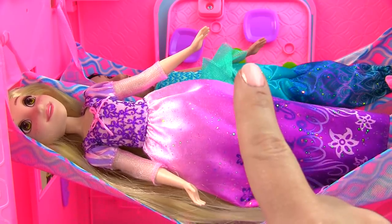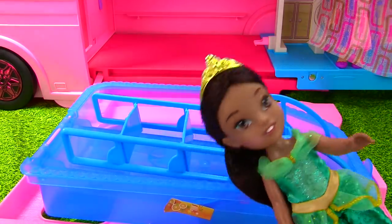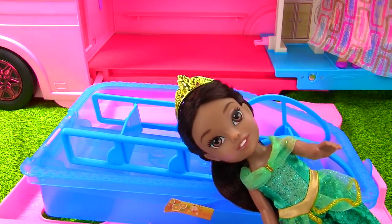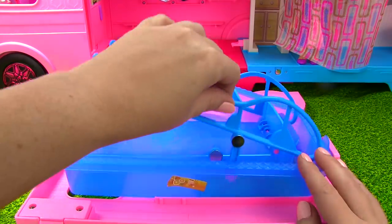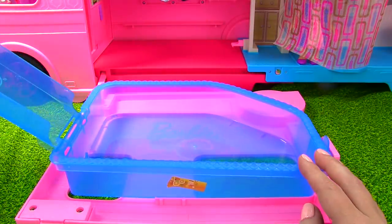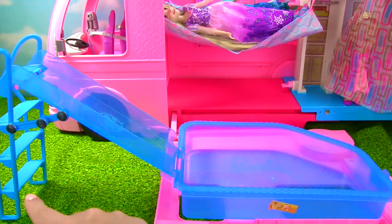Yes, I will. But first, let me open up the pool. That's right, here's our pool. It folds up into our camper, and look, we can unfold the ladders, and it's gonna be so much fun. All you need to do to have the pool is pop this up like this, and pull it back. And now this pool has a slide, and you get up there by going up the steps.